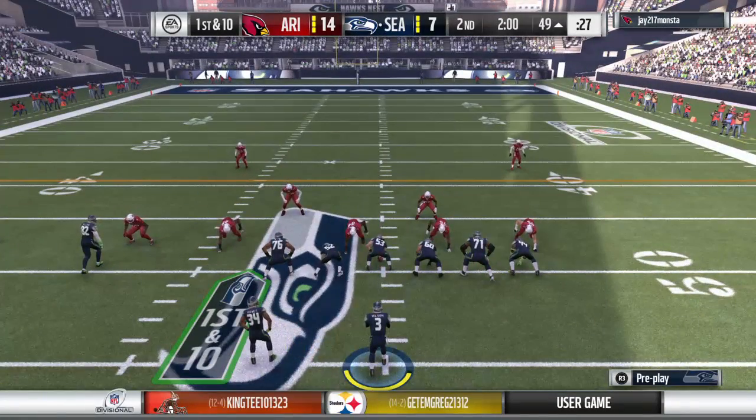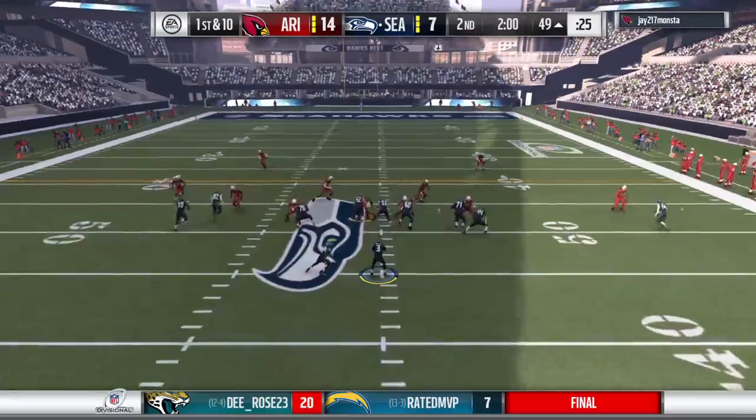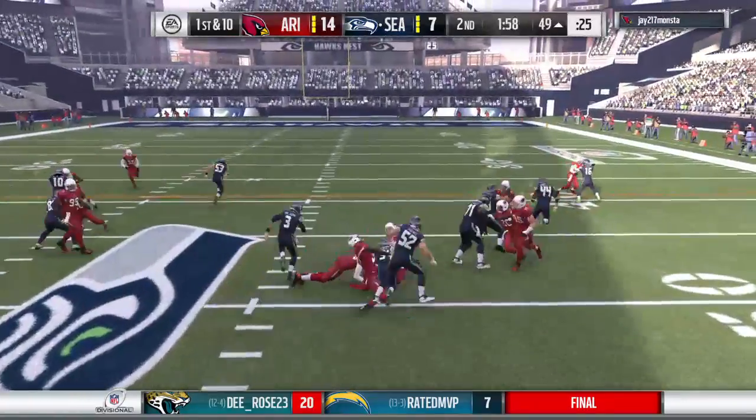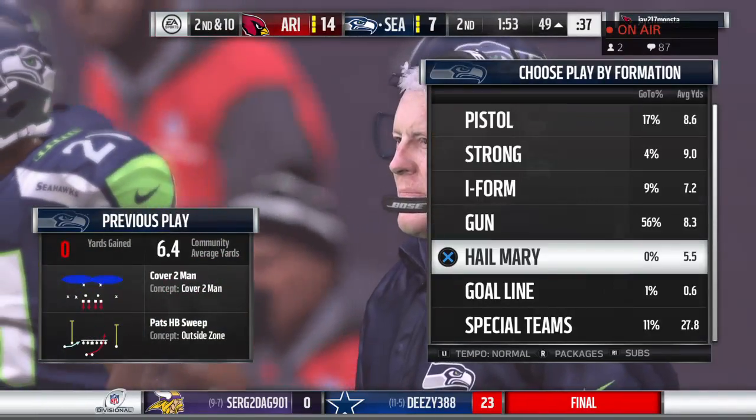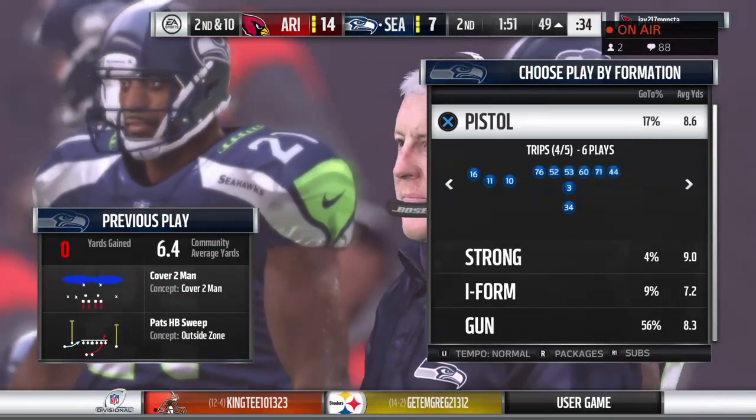Possible run anticipation here as the D-line sandwiches together. They'll run it now out of the gun. And the big boys up front, they're going to stop him right at the line. Call it no gain on the play, and it'll be 2nd down.